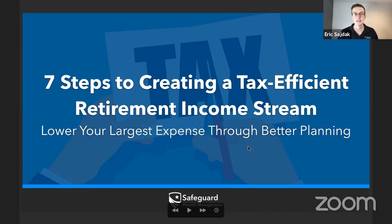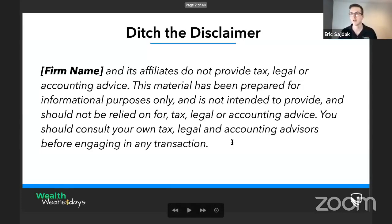All right, talking about 7 steps to creating a tax-efficient income and lowering your largest expense through just better planning. No tricks. No pulling a rabbit out of a hat or anything, but just through better planning and better estimation of your future tax situation.